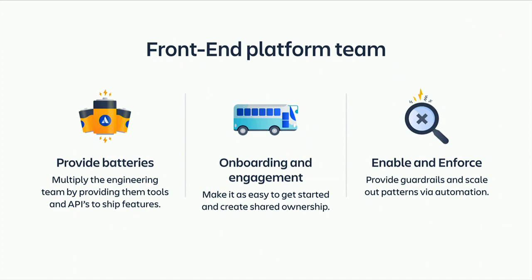So what was the main mission? First of all, provide batteries. We want to build a batteries-included environment, so they are going to build the batteries. Another important aspect is providing the right amount of onboarding and engagement with the teams, because teams won't go to a page, read up on this new thing and say, hey, this is easy, I can just use it. That's where we want to be at some point, but we're not there yet. And the other one, I think it could be an NYPD slogan, is enable and enforce. Provide technology, that's enablement, but also enforce that people are doing the right thing, as automated as possible.